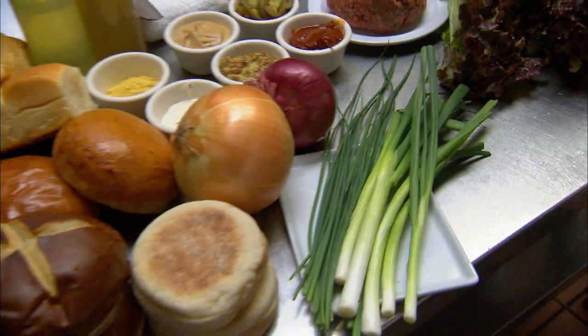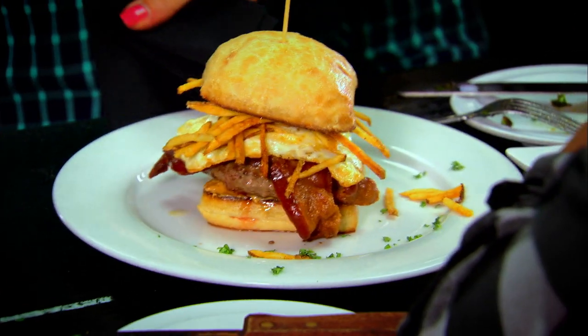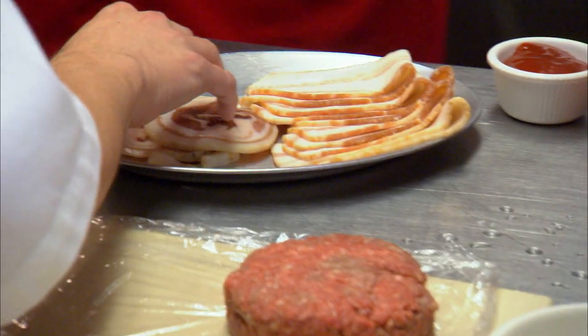When you're building a recipe, you need to think about flavors that match, and then adding ingredients that enhance that taste. Would you want bacon as like your signature part of your burger? Yeah, of course. Absolutely. Everybody loves bacon, right? But why not change it up a little bit and use pancetta, which is an Italian bacon, a pork belly that's rolled in pepper.